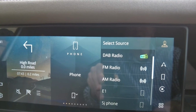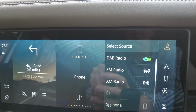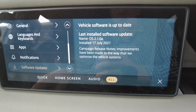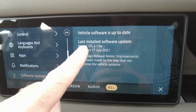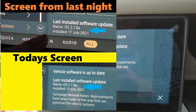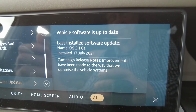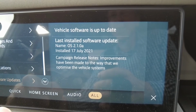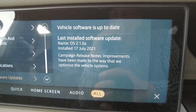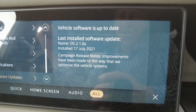I'll check when I go. I'll drive to work and check again. Maybe it'll. Well, that's weird, because it definitely set it going last night. So I've arrived at work, and it still seems, I'll have to check my video from yesterday, but I'm pretty sure that's what I was on yesterday, OS 2.1.0.a. It says it's installed on the 17th of July, and we're now on the 2nd of August, and it was the 1st of August that I set it going last night. The vehicle software is up to date. I seem to have lost that update in the ether somewhere, so there's a mystery there.